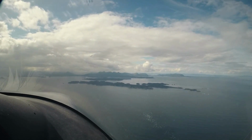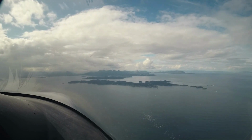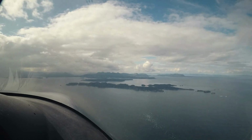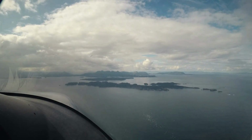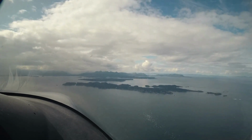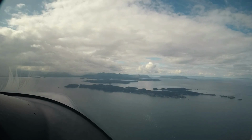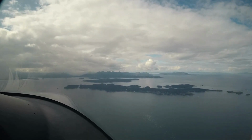Sirius 3 Lima Golf, same position. 3 miles, India, 3 Lima Golf. Put your lights on. Sirius 3 Lima Golf, roger, report Kehoe inbound. Report Kehoe, 3 Lima Golf. Tower 544, clear golf. 544, roger.